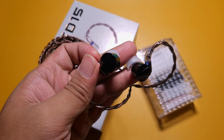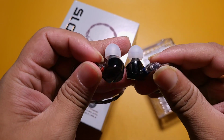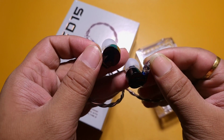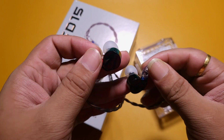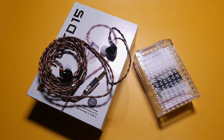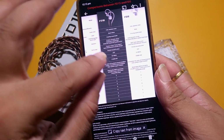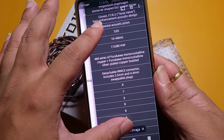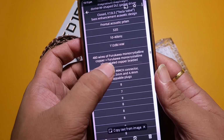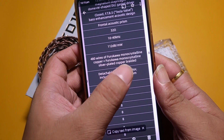This one has, there is a bit of conflict here. When we look into their post on Facebook and Twitter, where they have compared the FD15 with the FD5, you guys can see. Let me show you their post. Okay, I have taken a screenshot here. If you guys will see, this is FD15, this is FD5. They have clearly shown that this one has a 480 wire Furukawa monocrystalline copper. Okay, it is copper and monocrystalline silver plated copper braided.